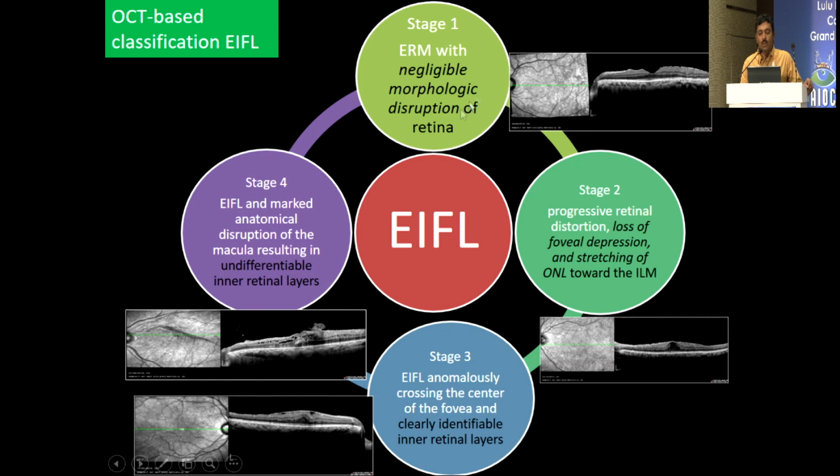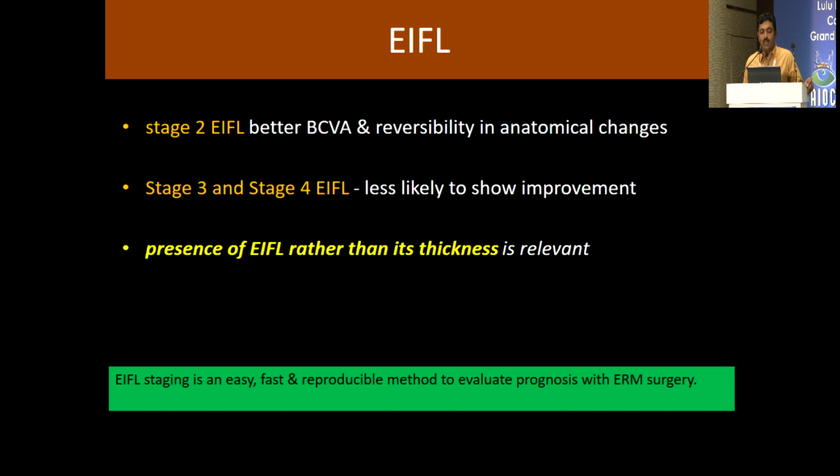There are 3 or 4 grades of ectopic inner foveal layer that have been described in an OCT-based classification. Grades 3 and 4 tend to do poorly when compared to grade 1 and grade 2. So stage 2 ectopic inner foveal layers will have better visual acuity outcomes compared to stage 3 and stage 4. The presence of ectopic inner foveal layer is more important than the thickness of the ectopic inner foveal layers.